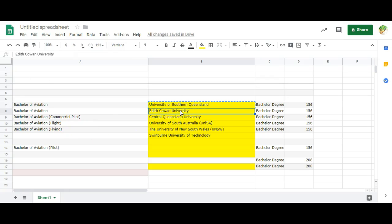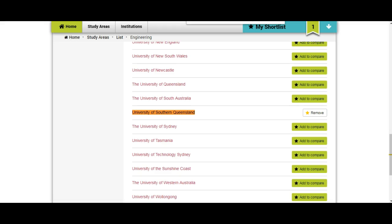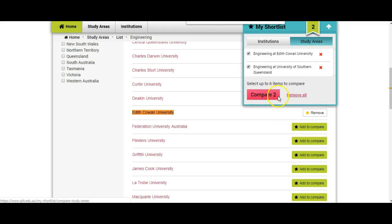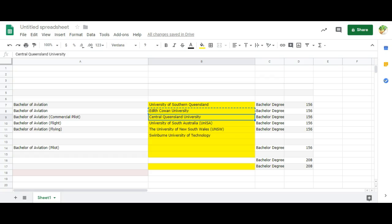Now the next one is Edith Cowan University. Control C to copy. Go back to QILT. Control F and then Control V pastes it into here. And then click up or down, and then you can see it highlights it on the page for you, or you can do it manually. And then you hit add to compare. And now you can see we have two universities in the list.